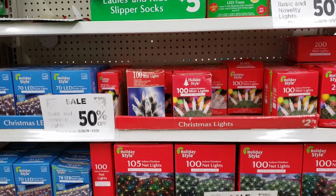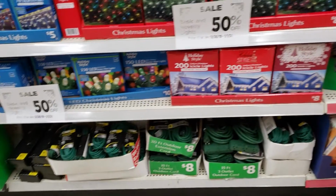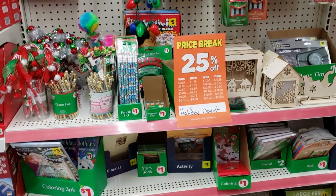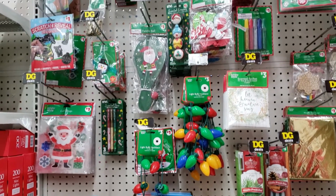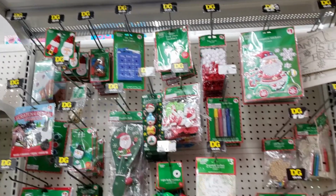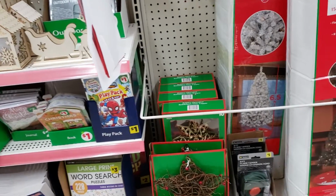Now for Dollar General. Dollar General had a lot of Christmas lights that they had marked at 50% off. Walmart is kind of funny. It was like they took most of their lights away. So there wasn't really many lights where just a couple days before there were. So they must have decided not to put those at 50% off. But here at Dollar General, if you need lights, they're 50% off.